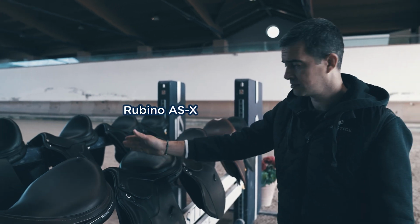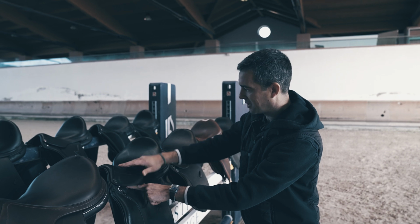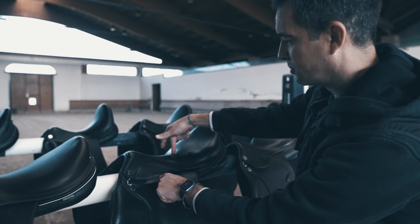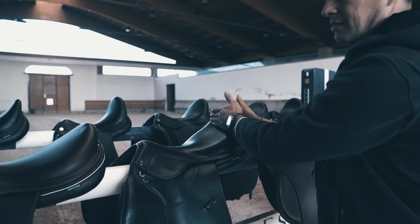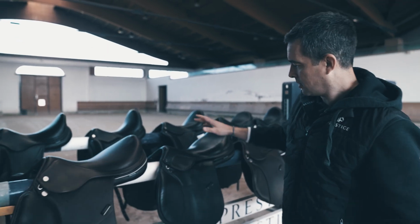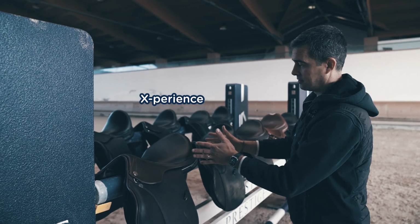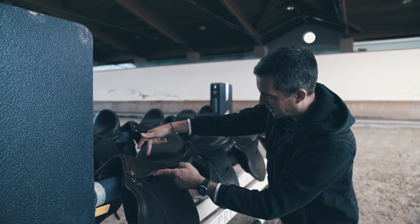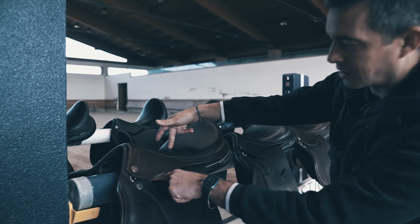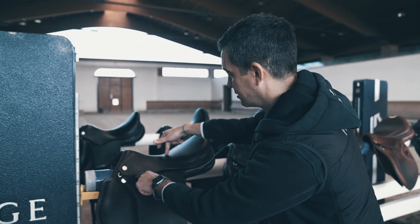This is Rubino. This version is medium deep, and you see that the balance point and stirrup bar are at an average distance. Here is the deep version. We also give it in medium flat. Here is Experience. This one that we have over here is the medium flat. So you see that the balance point of the saddle and the stirrup bar are a little bit further apart. That's what happens when you have a deeper or a flatter seat.